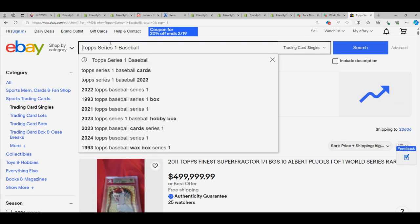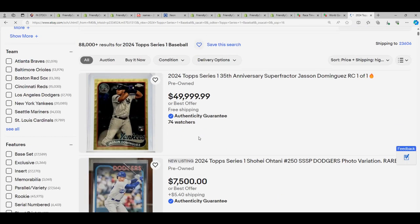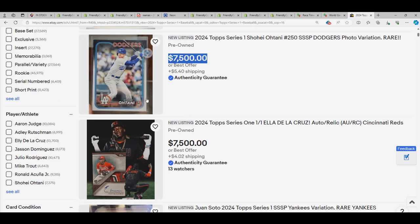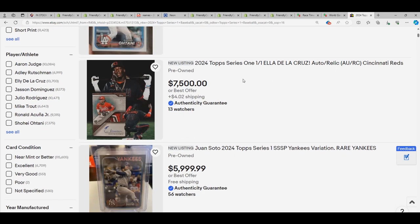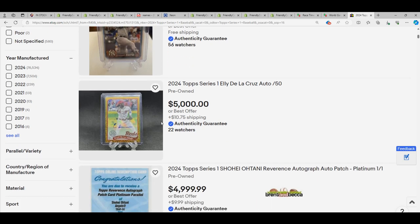Okay. There we go. So, yeah, this is the super, super, super short print. My goodness. We have not just Ohtani, but who is it? There's another player that was traded recently that's in his newest jersey. Those are so rare. That's why the Reds are big. You've got Elly De La Cruz. Soto, that's the other player. Super, super, super short print.